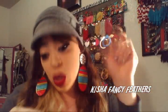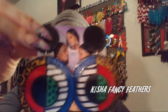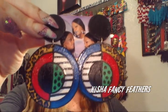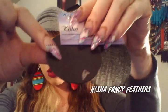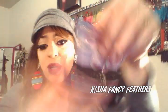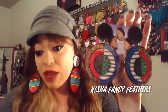Yeah, so the next pair of earrings. This pair right here is gorgeous. What? Look at these right here, y'all. Absolutely gorgeous. Love the stripe, the polka dots, the leopard print, the red, the blue, all of that is really, really fabulous. On the back, she has her initials down below. Okay, really, really cute. These earrings are very lightweight, and I am loving them.